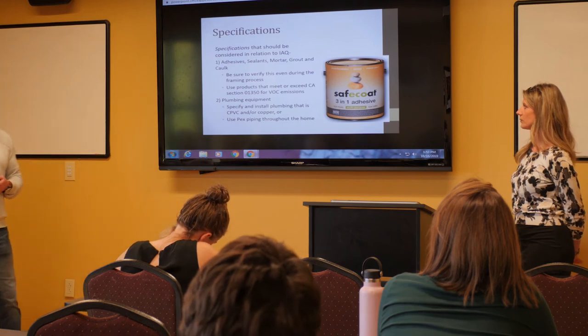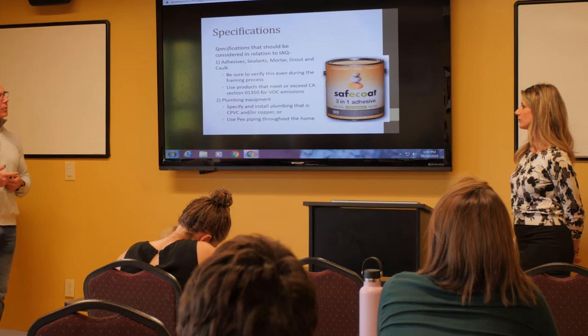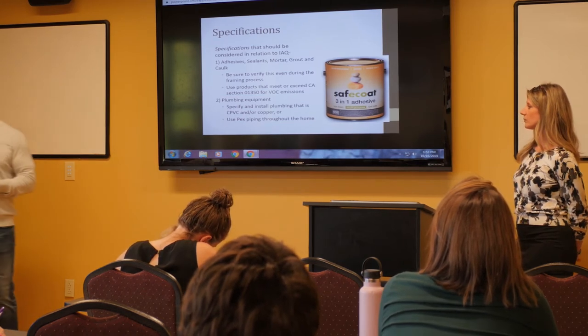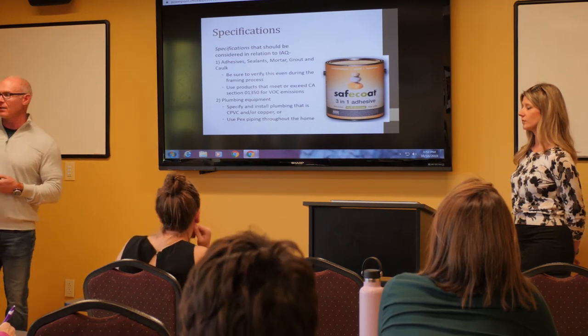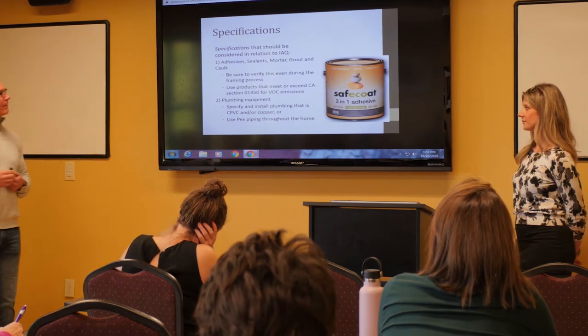I talked about gluing down wood floors. We talked about gluing down subfloors. In Energy Star, we will caulk the bottom plate to seal it down. So what is that product that you're caulking? You have to think about each of those little tubes that come on site, okay?